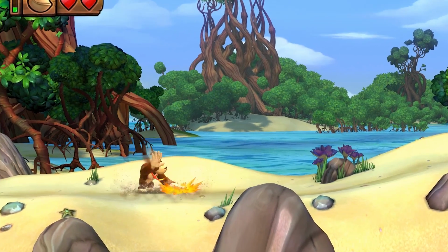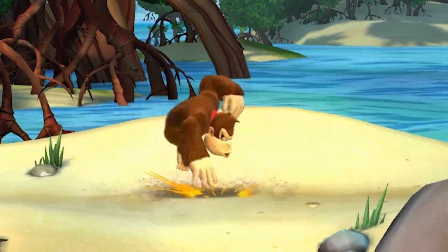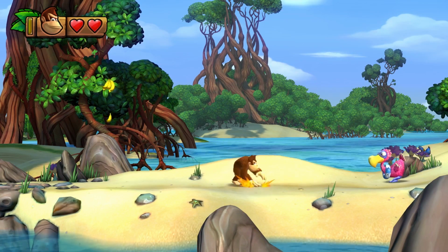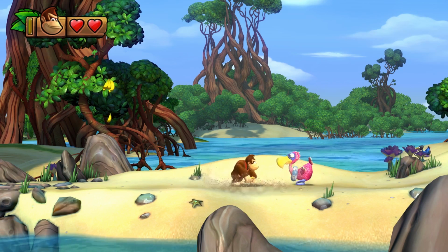Oh man, Donkey Kong's slap move has extremely short range. It kinda reminds me of Wonder Boy 3. You really gotta get right up on a dude to slap them with this. I guess you're not supposed to use it except as a last resort.